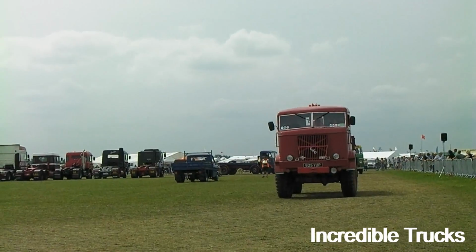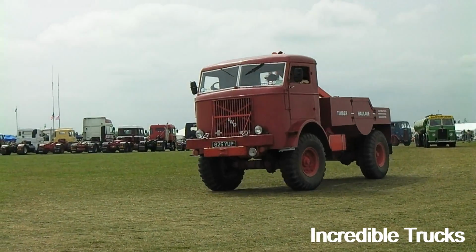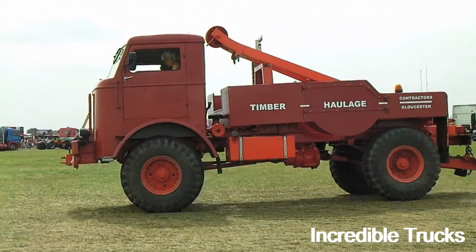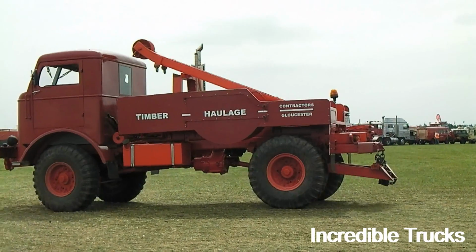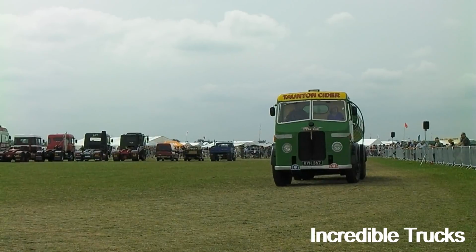Thank you very much. Right, coming around is an AEC, the Mammoth Major, Lloyd of London, another great old British name that was seen right across all the continents. Again, the first of the AECs coming round. All AECs were badged with the letter M. Second of the B-Series. This one's got the blue trim.